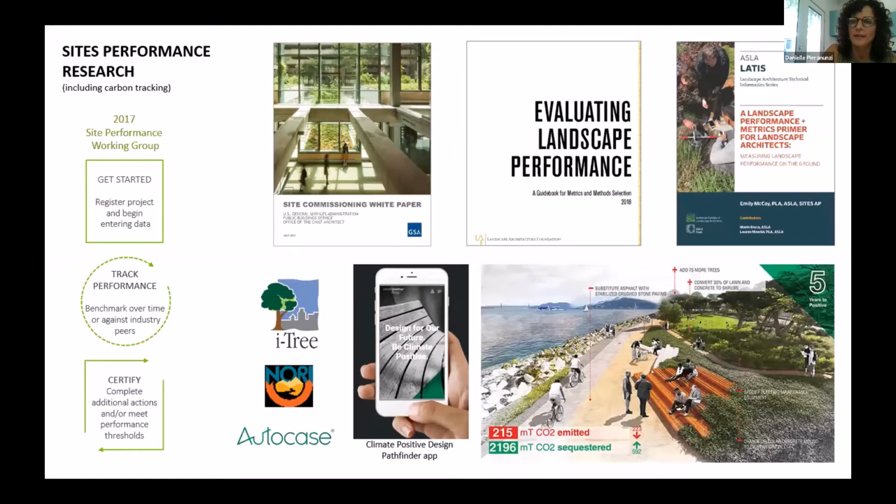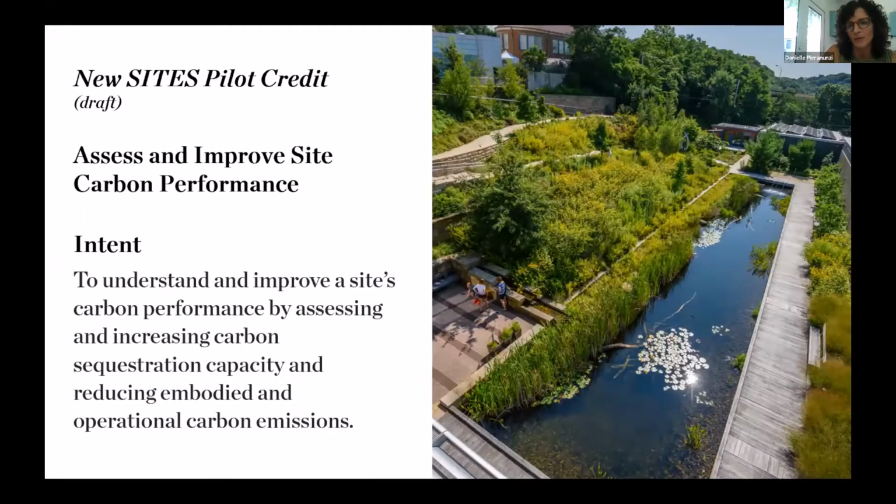So while numerous credits address carbon, we have been researching how to better quantify a site's performance, specifically a site's impact on carbon. We are doing this research alongside the LEAD team and informed by the U.S. Forest Service, and of course, Pamela Conrad on today's call, who was a key resource in influencing this work. This has led to the development of a new pilot credit, which can be used under the innovation section of the rating system. It will be released in the next couple of weeks. The intent is to understand a site's carbon performance or impact and make improvements by reducing emissions and increasing carbon sequestration capacity.